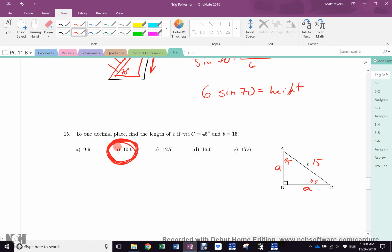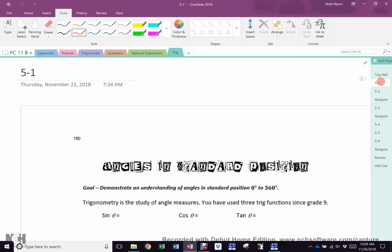I can do trig in my sleep. Is everybody good with grade 10 trig? If you are not, what must you do? Ask. When? Now or lunchtime? Everybody cool? All right. Let's move on, cabbages.